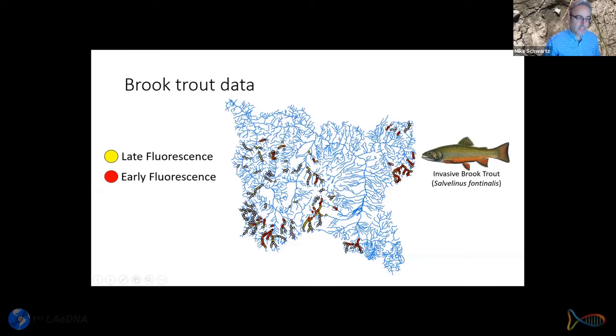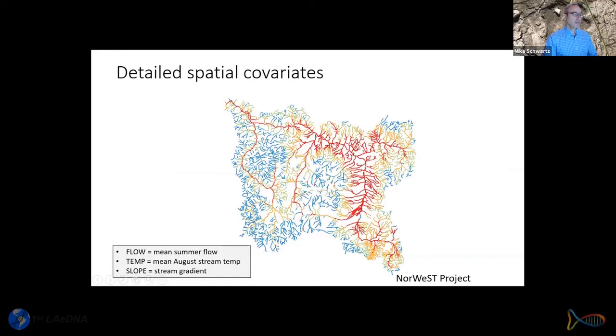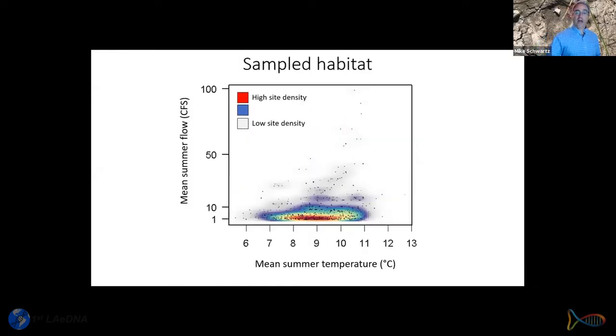So he takes these data on brook trout. He then pairs them with, at the time, or he'll probably go back and redo this now that we have our new results, but he looked at flow, temperature, and slope as modeled here in this picture. And he then was able to look at how the variables, the environmental variables, and the species were interacting. So let me just walk you through this graph.